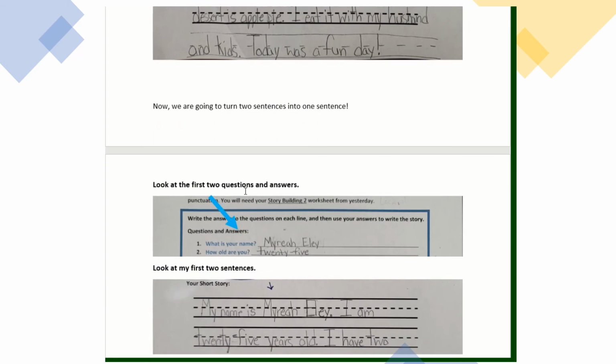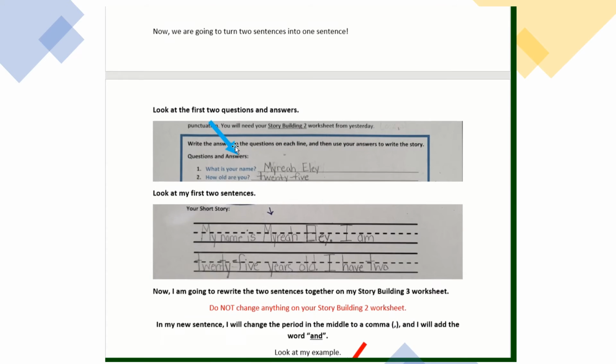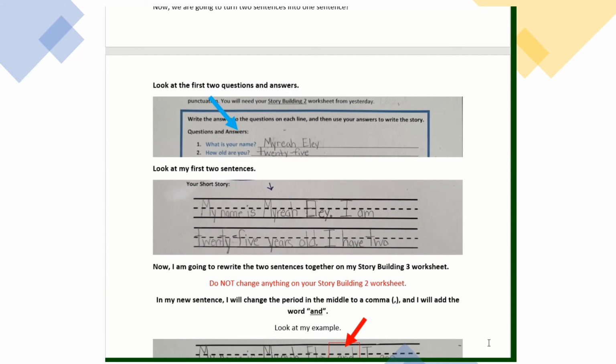And so, moving forward, let's look at the first 2 questions and answers. So it says, what is your name? My answer was Maria Eley. And it says, how old are you? My answer was 25. Now let's look at the first 2 sentences that I wrote again. It says, my name is Maria Eley, period. And then it starts with a capital I. It says, I am 25 years old, period. And just forget that because that's from what I wrote yesterday, but that's a different sentence. So we're not going to pay attention to I have to at the end here.